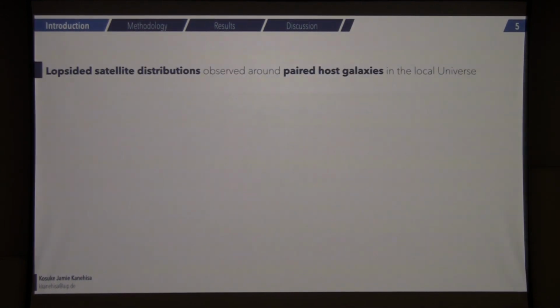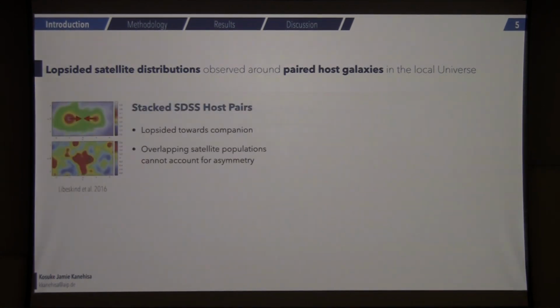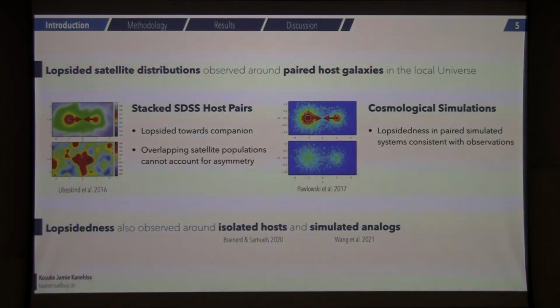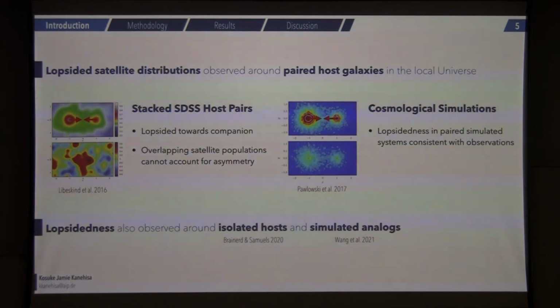Indeed, lopsided satellite distributions have actually been found in other paired host galaxies in the local universe, generally demonstrating an asymmetry towards the companion halo, to an extent that the simple effect of overlapping satellite populations cannot fully explain. Their analogs have also been found in cosmological simulations to demonstrate a degree of lopsidedness that's roughly consistent with that of the observations. And interestingly, lopsidedness has also been confirmed around isolated hosts and their simulated analogs, indicating that this is not just a pair-only phenomenon.